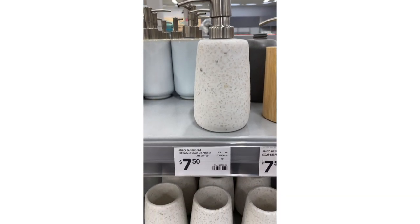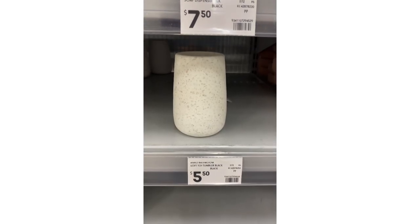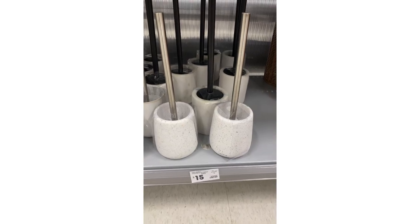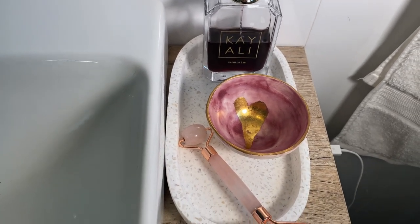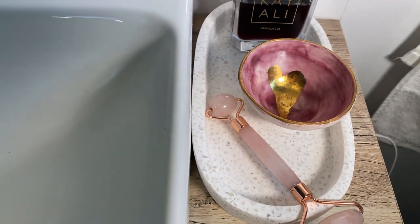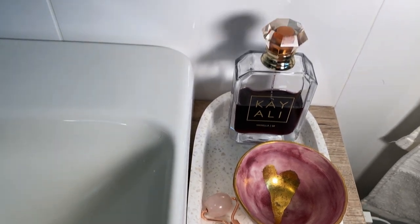This is the gorgeous terrazzo set that we have in both of our bathrooms, the main bathroom and my ensuite. Great price, you can't go wrong with this one. Okay, so coming down here, we do have another terrazzo tray. This cute little pottery bowl I did get from a little local florist, and I just put my rings in here at the end of the day.